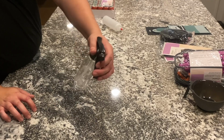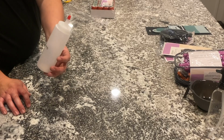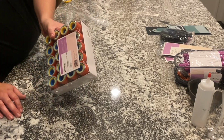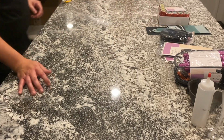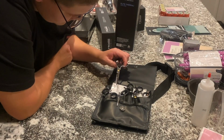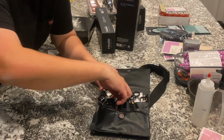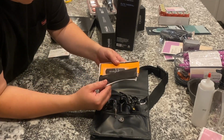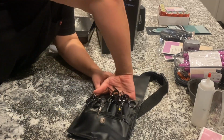Spray bottle. That's probably for like acetone or something. Oh no, that's for color. Oh, like toners. Those are assorted rollers. And then now all the tools. There's 1, 2, 3, 4 shears. Okay, should be done soon. And then back here is cleaning stuff. And combs too. More combs.